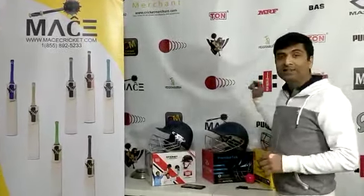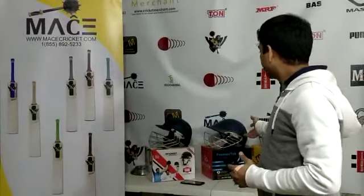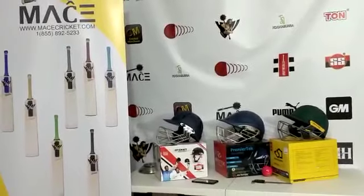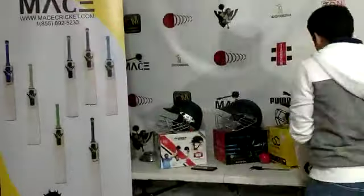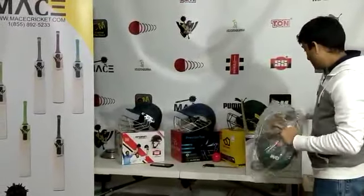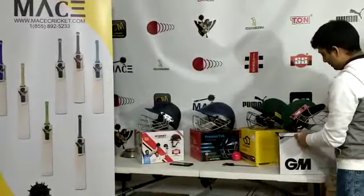There are a couple of helmets that I wanted to share with you guys. I have plenty of other helmets as well: GM, Missouri, Artec, SS. Let me pull up a GM. Just give me a sec. So here is the GM one as well. I'm just going to pop it out for you and help you see.